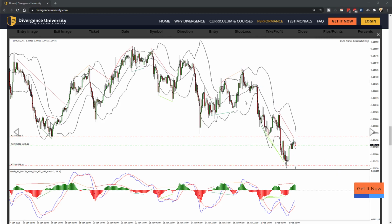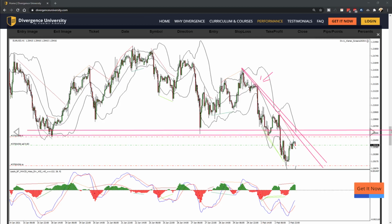Let me see if I can make a better trend line. Not true. Something like that. That's the point we want to cover here, right? So this is our trend line. This is the zone that we want to see the price holding.